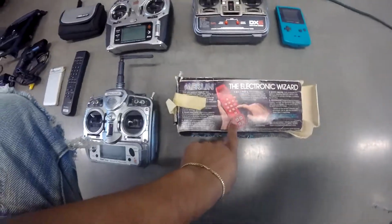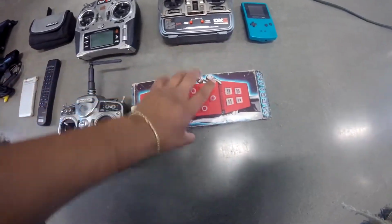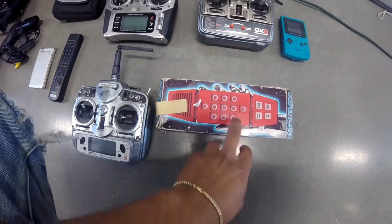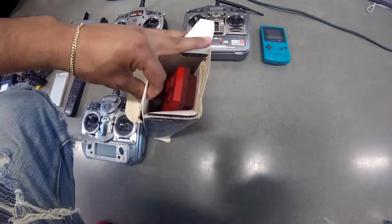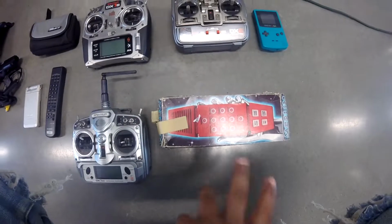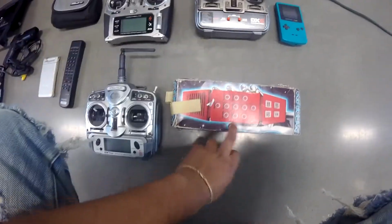This Merlin Electronic Wizard game, this thing, it's a weird one. It's one of those that are all over the place. I see them selling for anywhere from $20 to like $80. This one's complete in the box. The box is a little beat up. It does have the manual. It's in pretty good condition. A little bit of corrosion inside the battery compartment. I'm gonna clean it up and test it out. I'm gonna list this one maybe for like $40 to $50 and see how that goes.